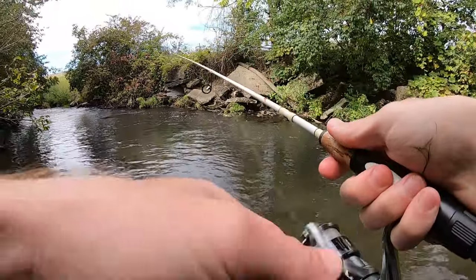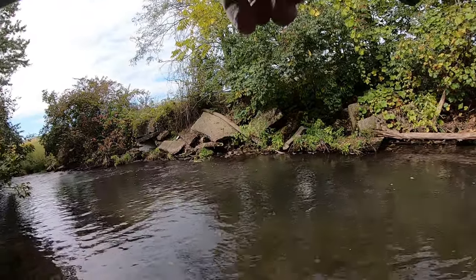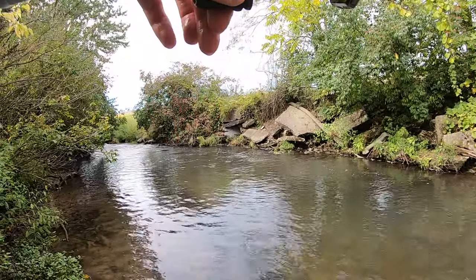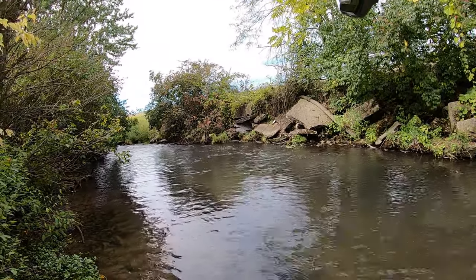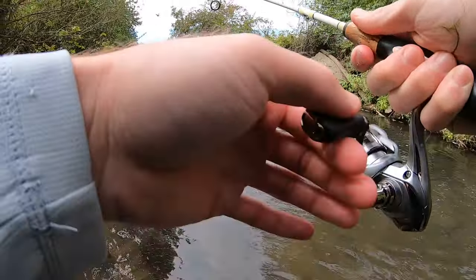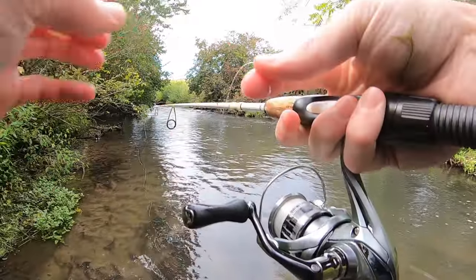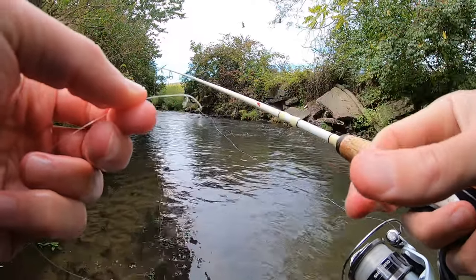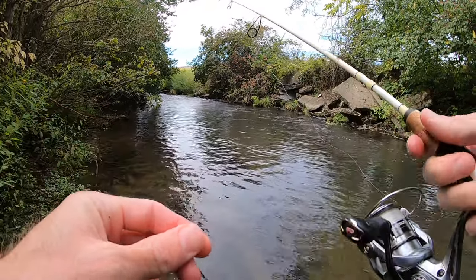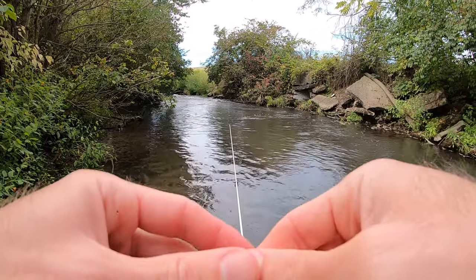Big fish. Really big fish, guys. Oh, it broke me off. He broke me off, guys. That was a massive, massive fish. Cut me off on a rock or something, it looks like. Holy moly. Dang it.